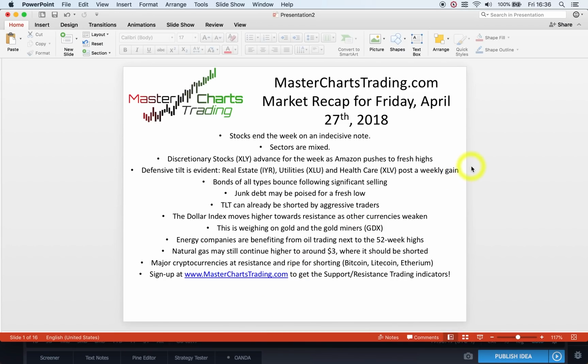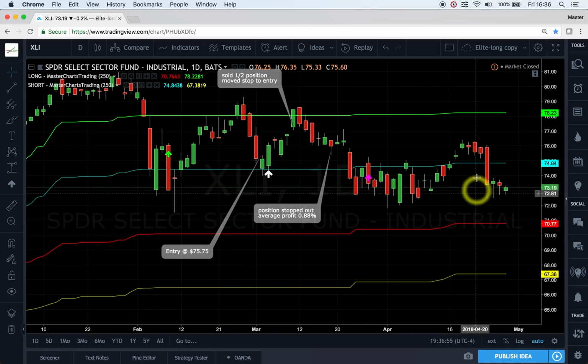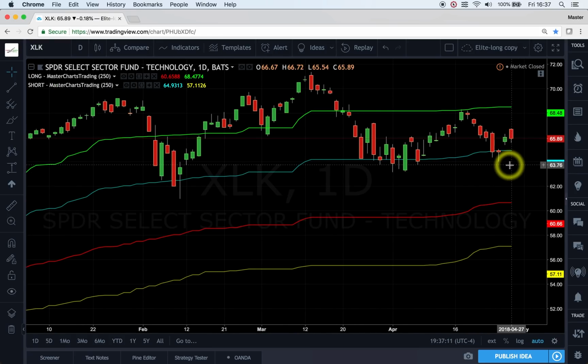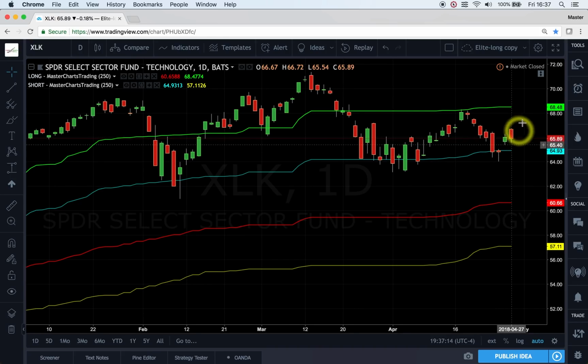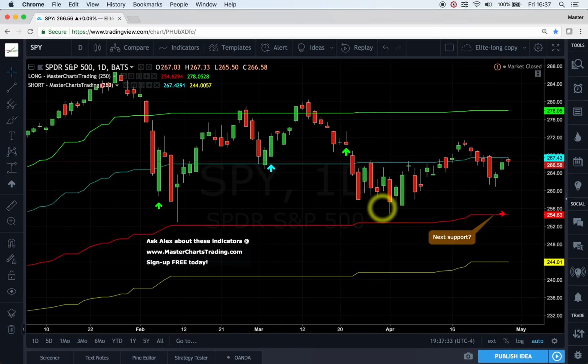So sectors are mixed. You can see that XLI industrials kind of sold off relatively hard here on the 24th of April. I mean, it's still a bullish chart. It's just weaker than XLY. XLK technology, pretty strong. This is a pretty strong looking chart. So again, we have technology leading and consumer discretionary leading. So overall, this is a pretty good posture to have when you have technology and discretionary, which are very large components of the general stock market, like the S&P 500.